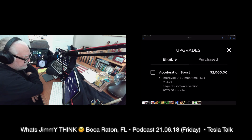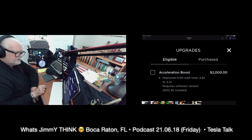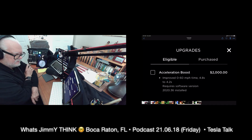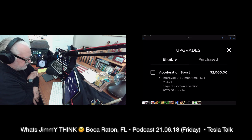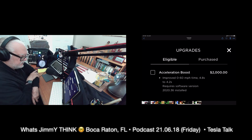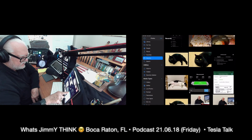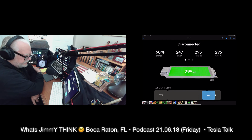Now the electric cars, anyway, they just put this up like a couple of weeks ago. Hey, Maryland, let's increase the horsepower so we can go from 0 to 60 in 4.2 seconds. How about that? It's only $2,000 and boom. They'll hit your account, and then it'll give you a key to open up your software, and you can go 0 to 60 in 4.2 seconds. No, thank you. 4.8 seconds is perfectly fine.